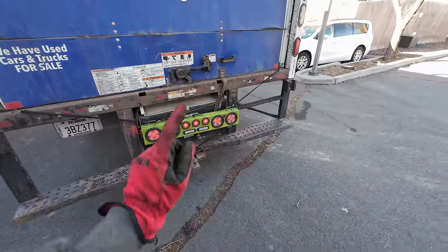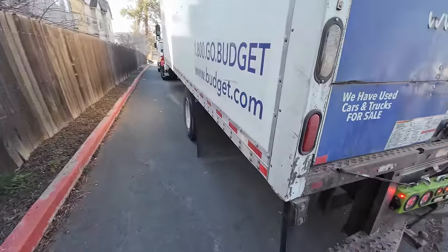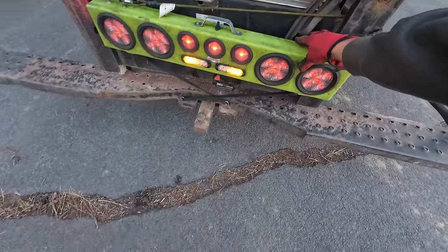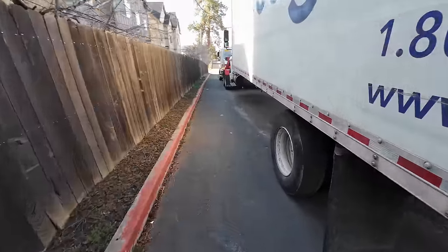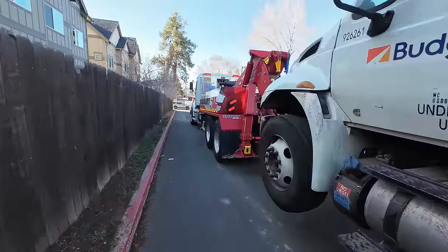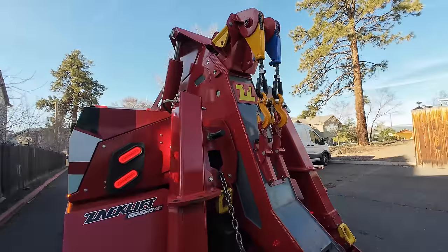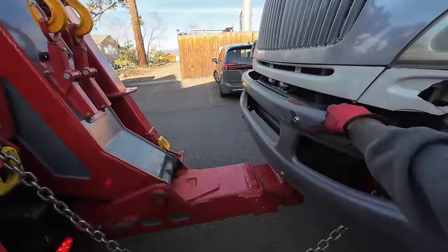So, wireless light bar, whatever my truck does, this light bar does. Oh, and it also has the cool guy strobe lights for people who are into that sort of thing. But up here, on the back of my truck, this is the transmitter that plugs into the trailer socket on the back of my truck and controls that light bar.